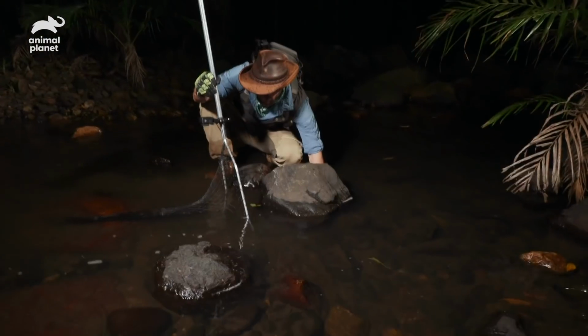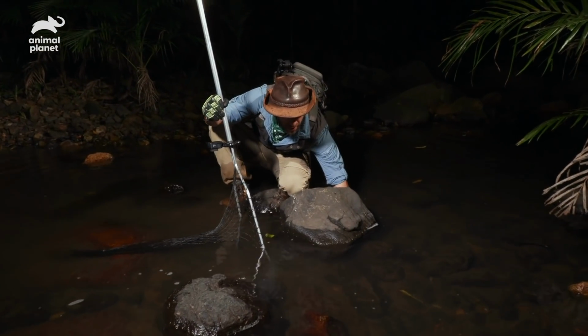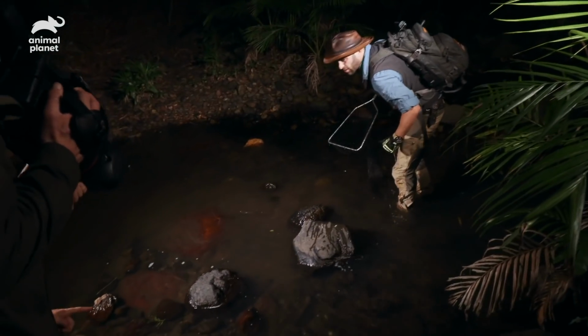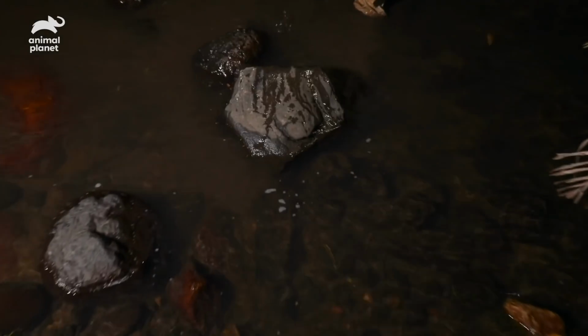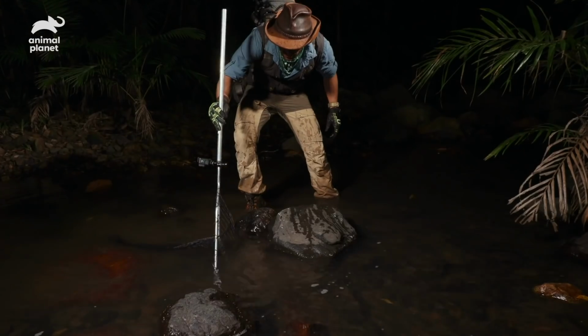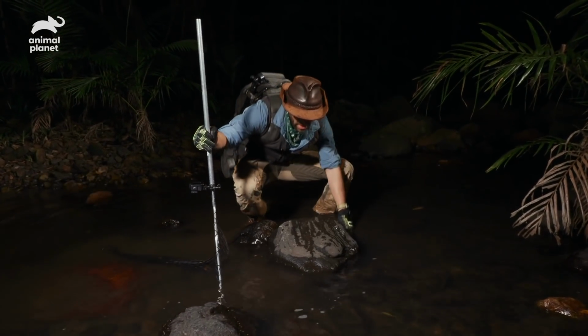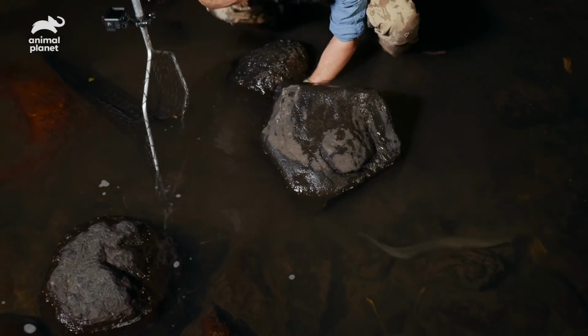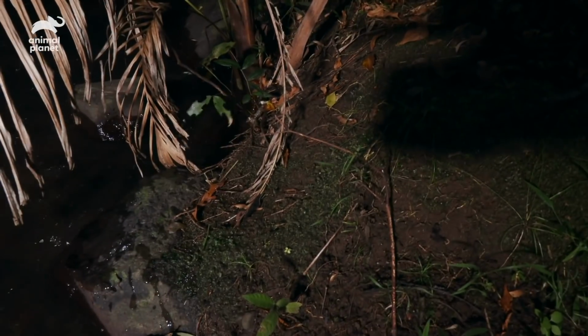Let me see if I can coax him out. Come on, buddy, where are you? Oh, there it is. Jeez. Here he is right here on the backside. Just went right back underneath. Back under the rock? Yeah. See how fast he moved? That scared me. That's a good tactic, though. Kind of spook him out. Yeah, I'm trying to get him to go right into the net. I think we lost him. I think he went right underneath the rock again. Oh, there he is, there he is. He's going on land.